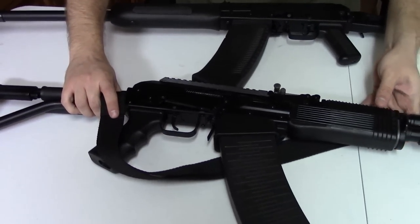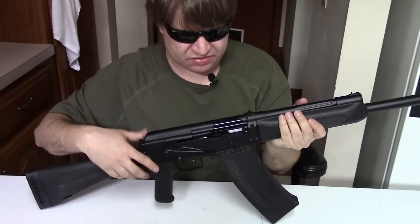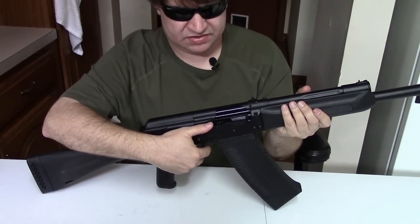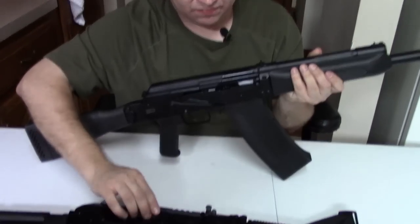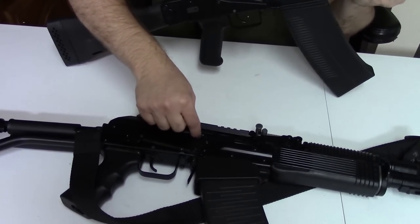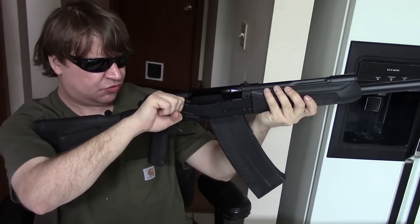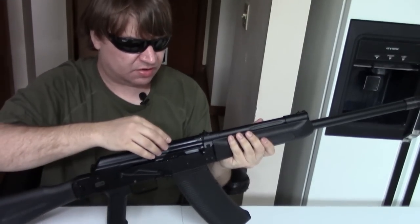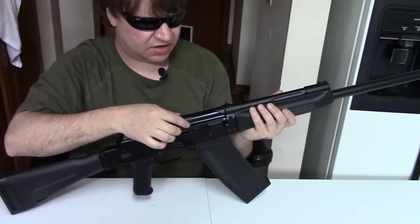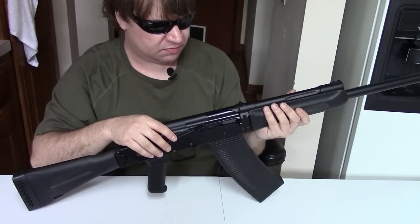Whereas this Saiga 12 just has the traditional AK safety. Now these both have this piece right here. This acts as a movable part of the dust cover to allow for an ejection port wide enough for the 12. But when the bolt's forward, it still provides some protection against debris getting in the action. Especially with your safety up, you're pretty well sealed up then.